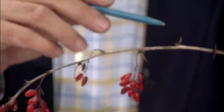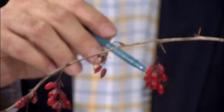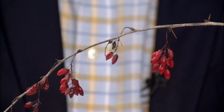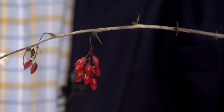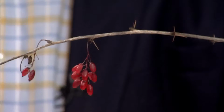And as a follow-up, I brought in a specimen because what I'm wanting to point out, in addition to these berries here, you can see these really, really sharp thorns, Leonard, and I guess that's one of the characteristics of common barberry. Yeah, and that's what's made it a nice hedge, because you don't want people or pets or animals to go through this. That'll keep them out, a dense hedge with those thorns.